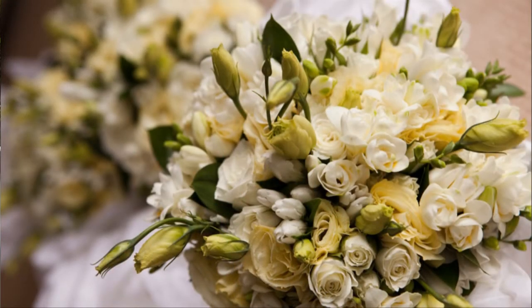Now, a lot of people, when they think about wedding flowers, their first thought is just a bouquet and maybe a buttonhole too, but there's actually a huge range of different flowers that you take care of.